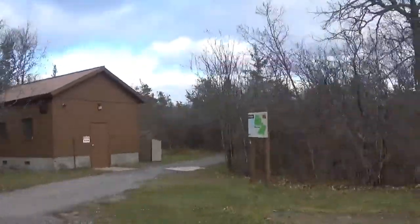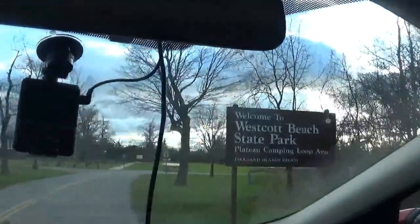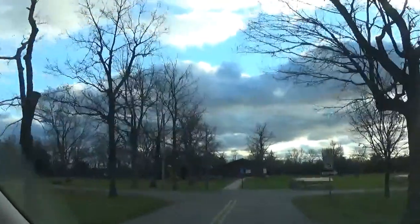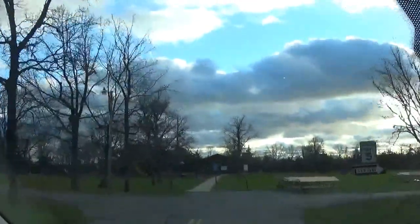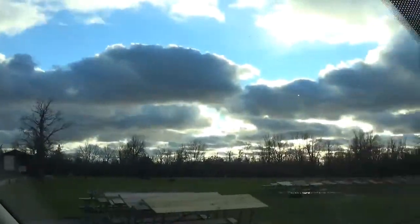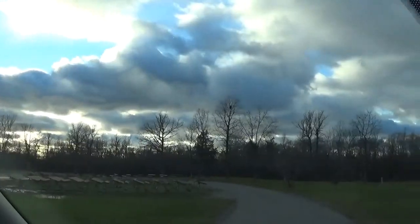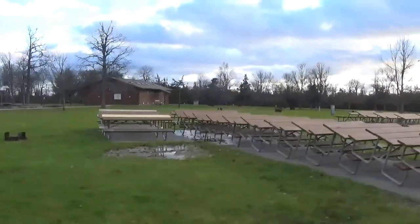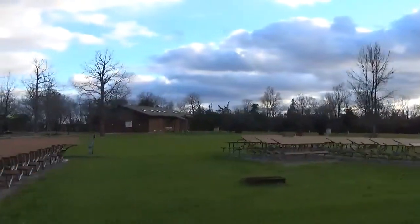So there's a trail marker, chlorine station. Welcome to Westcott Beach State Park Plateau Camping Loop area. So this is the Plateau Campground. We'll take a quick loop around here. Everything's all stacked up for the season. Site 131. It looks like it starts at Site 131.